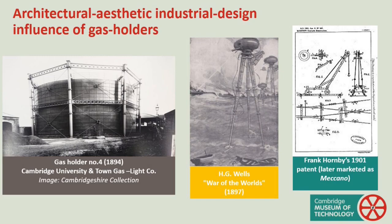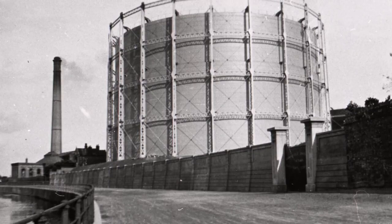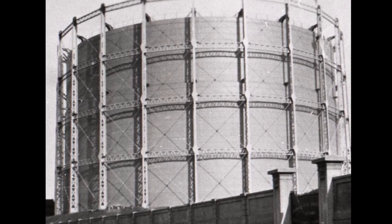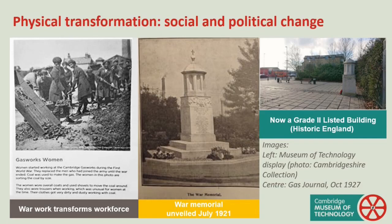On a sunny day, the sun would have created dynamic shadow patterns across the Hailing Way, now Riverside, casting shadows onto the road during the morning and afternoon, then beaming the sun back off the rotunda onto the river at sunset. As we have heard from Harriet O'Rourke, the physical transformation at the gasworks in the early decades of the 20th century also coincided with major social and political change.